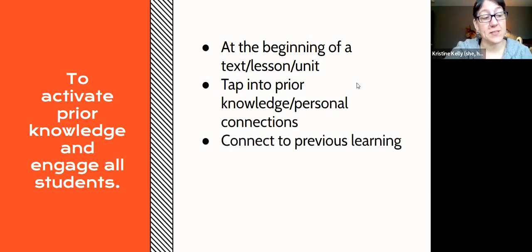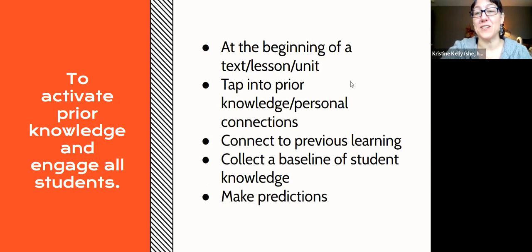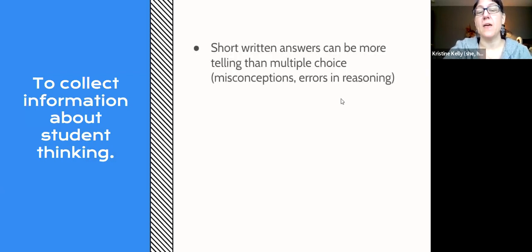Connecting to previous learning, so having students do a little bit of writing that connects to that coherence piece, connects what they just did previously or what they've done a little bit ago. It's a way to collect a baseline of student knowledge. And it's a great way to make predictions. We're going to do a little something today with that. Also, to collect information about student thinking.